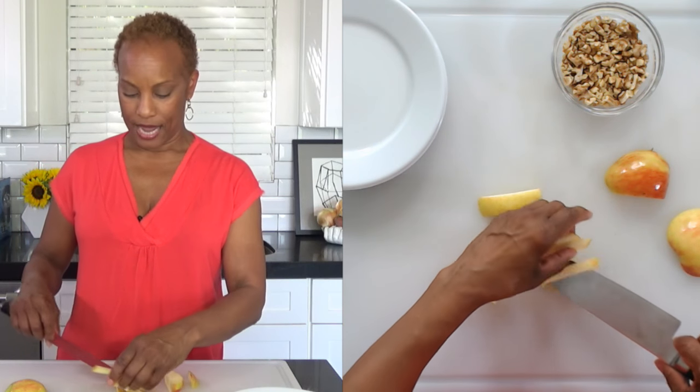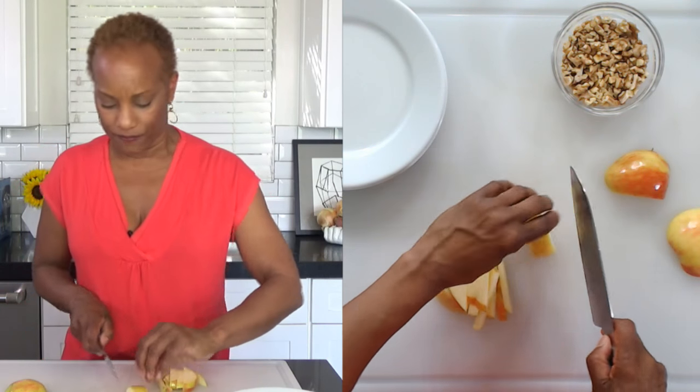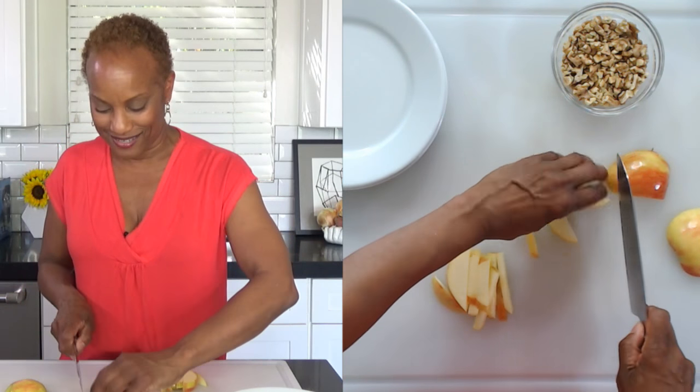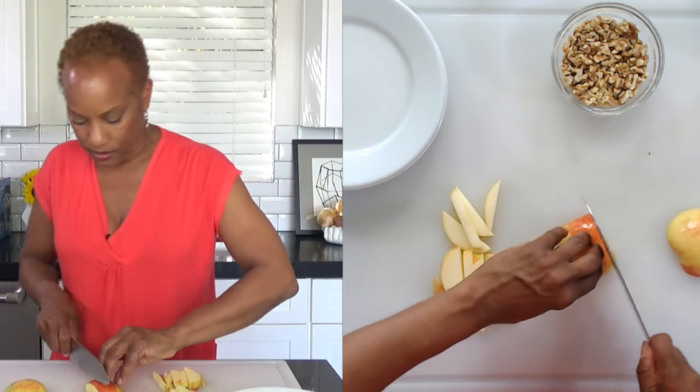They do! And somebody had actually fried apple. I don't know what that would taste like. But that sounds good. Anything fried sounds good. So let's just cut up a few of these just because that's what we're going to do.